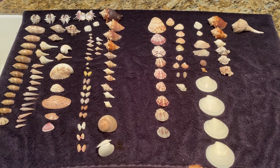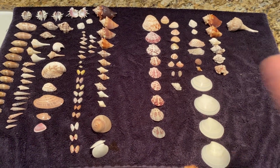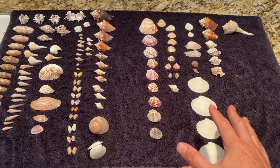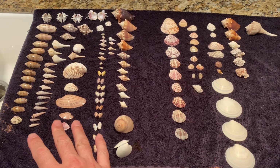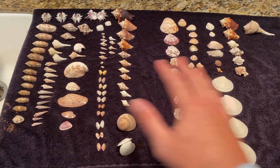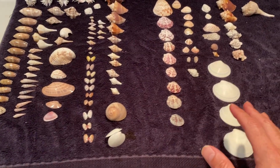All right, everyone, it's time to review the loot. On the right, we have what we found in Sanibel in a couple hours. And on the left, we have what we found in Fort Myers in about 1 hour. So Fort Myers Beach was much more productive than Sanibel, but we still found some fun stuff in Sanibel.